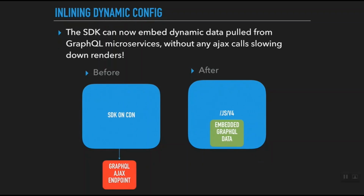So previously what we would do was load the script and then make a rather slow AJAX call to get config, which comes back, and then we can do our render, which is not great because then we're rendering behind everything else. Now we're building our entire script based on the client that's requesting it. So we can just embed that config directly into the script before it's loaded in the first place. And that makes things really fast.